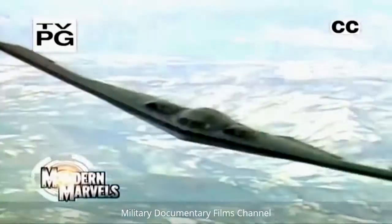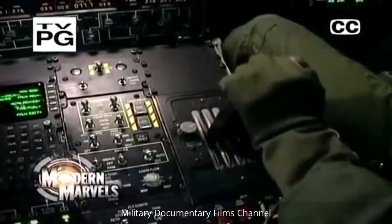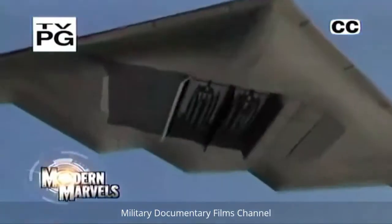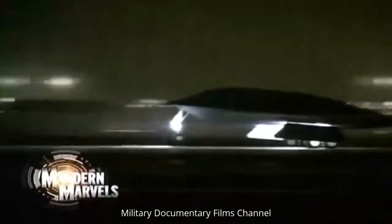became a legend before it even rolled off the production line. Shrouded by a mantle of stealth, it can fly into harm's way, deliver 40,000 pounds of destruction, and remain almost undetectable. Now, the B-2 stealth bomber on Modern Marvels.